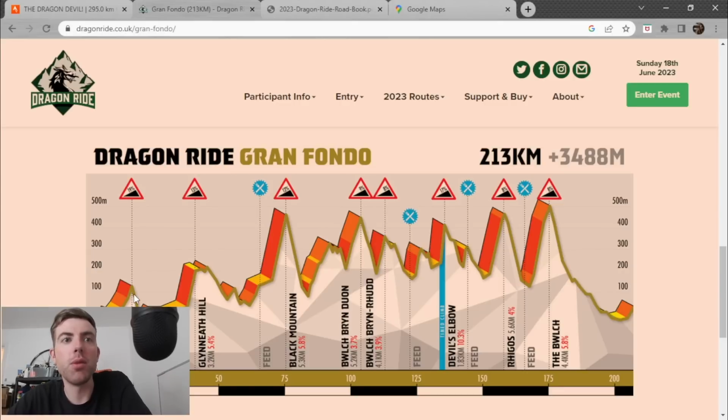We do it plenty of times when we ride back from this area. And then Glenleith Hill is a very gradual, steady climb, 3.2k at just over 5%. There should be no problems for a lot of people, especially as it comes really early in the ride. And then you descend, you have somewhat of a big road to ride on as you head towards Ystrad and then towards the first feed and then the Black Mountain.